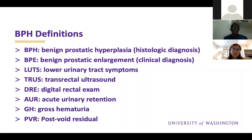TRUS is transrectal ultrasound. Sometimes we'll have a TRUS volume on a patient who's had a prostate biopsy before, which gives us a good sense of how large their gland is. But for most patients that we're seeing for BPH alone, we don't typically have a TRUS volume. What we do have is the digital rectal exam, or DRE, which we do in the clinic to get a sense of how large the prostate is. AUR is acute urinary retention, GH is gross hematuria, and PVR is postvoid residual. Most practices here have a bedside bladder scanner that we use to get a postvoid residual, but in the absence of that, it can be obtained just by straight catheterization.